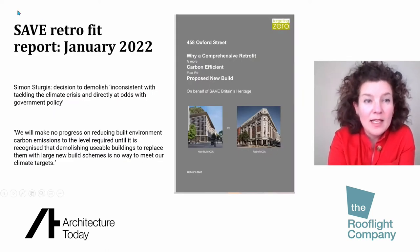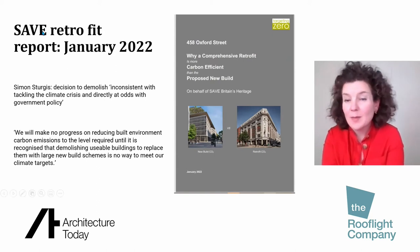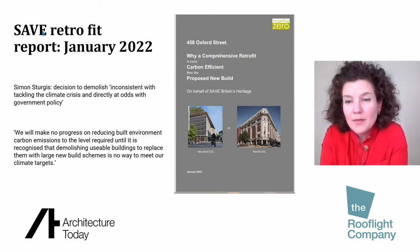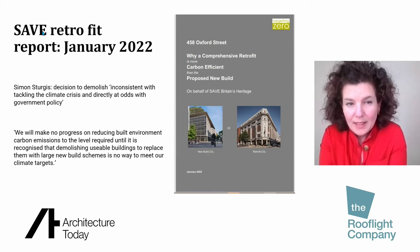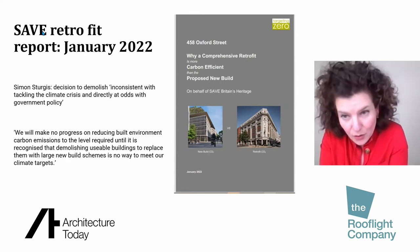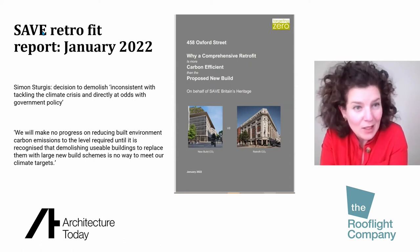So in January this year, we also commissioned Simon Sturgis, a carbon and sustainability expert, to do an analysis of the Marks & Spencer's building, comparing the environmental impacts of a demolition and new build versus a comprehensive retrofit. Simon Sturgis was a good person to do this report, because not only is he a sustainability expert and consultant, but he's also a consultant to the Greater London Authority, as well as the government and many local authorities.